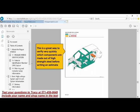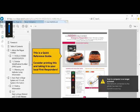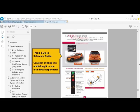So I did find this valuable in the First Responders section. I also saw that in the First Responders section, they had a quick reference guide for emergency responders. I would encourage you to print this out, maybe laminate it, and donate it. Take it and give it to your local first responders, your local fire department, EMTs, etc. So this was a great guide.